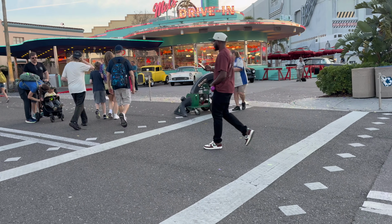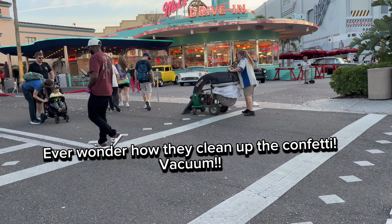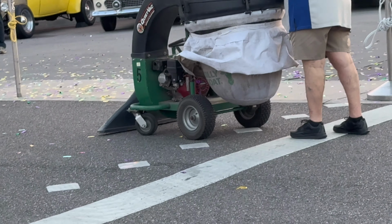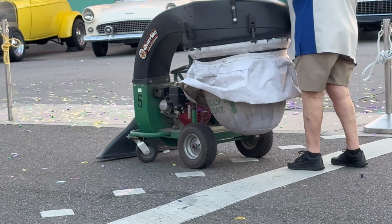I always wondered if someone came with confetti everywhere. Yeah, if you ever wondered. Probably reuse it. Oh my God, girls.